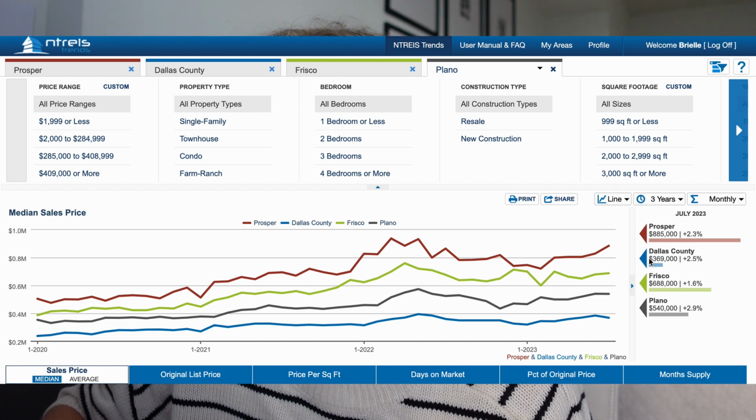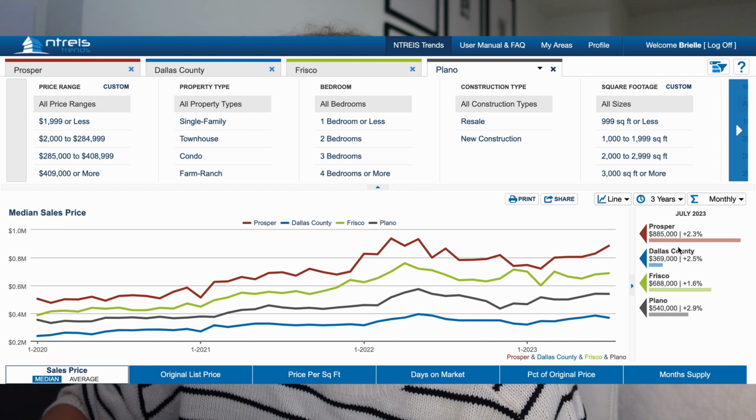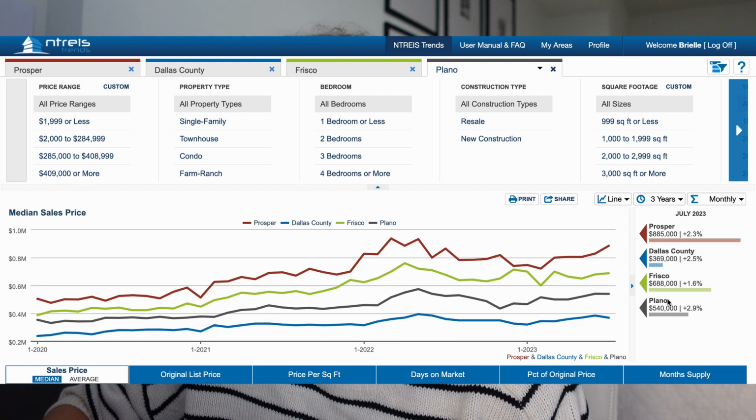Now Dallas County, like I mentioned in another video, it's always gonna be just a little bit lower just because you've got so many different price points in Dallas. Frisco tends to be on the higher side for a lot of the DFW suburbs. Plano is not too far behind, but tends to be a little bit more affordable than Frisco. And Prosper is actually the highest, which I was a little surprised about. In my head, I always assumed that Frisco is kind of more expensive, but now seeing this data, obviously Prosper is the winner here. Then again, Frisco has taken off so much and it's become a hub, so all the suburbs around Frisco are naturally going to trend upwards in growth and price.